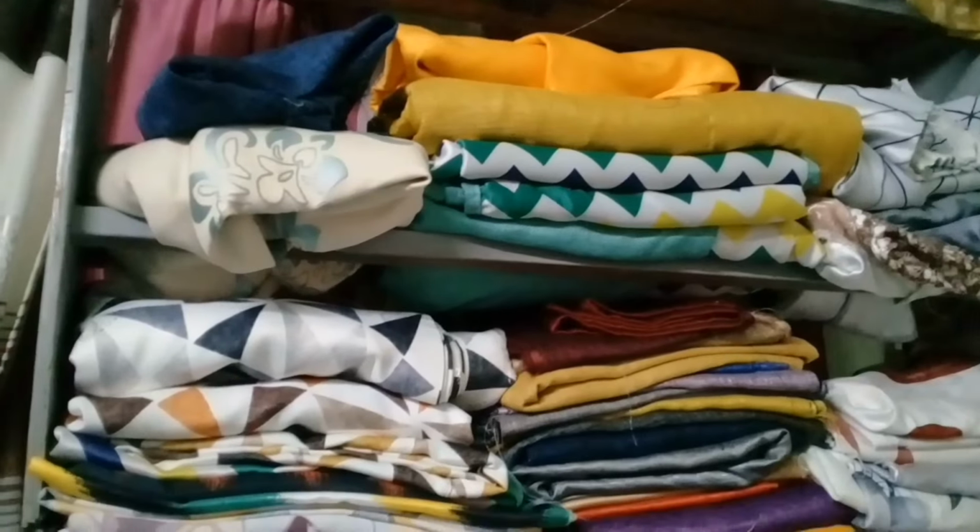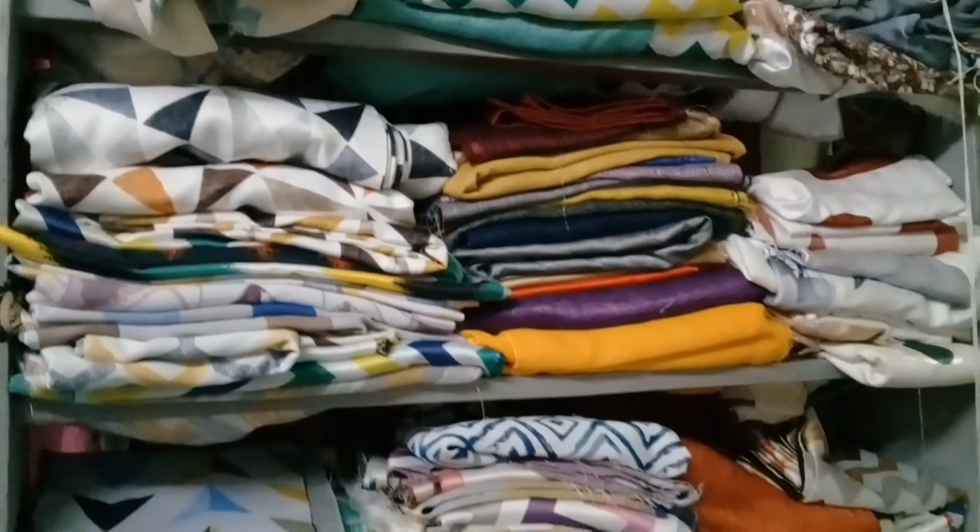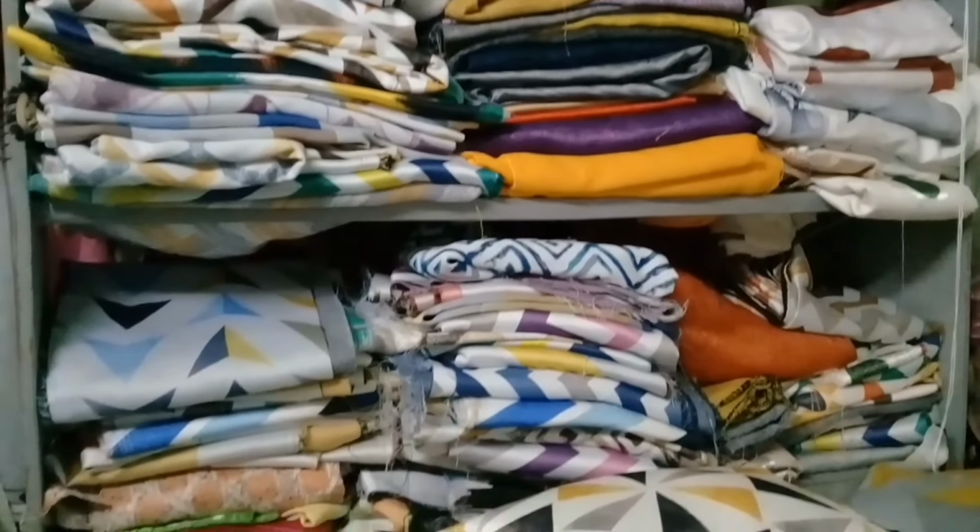Guys, these are the available fabrics. We are going to show them to you for you to identify what you'd like. Or in case you have a photo of what you want, you can always send it to her WhatsApp number for more inquiries.